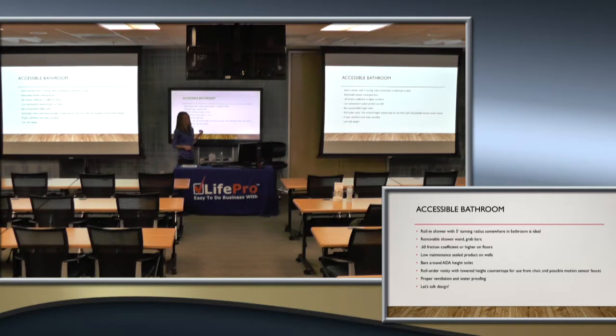So we definitely don't have to make our house look handicapped or hospital-y in any way. And that's why I like doing this stuff too. Because in the medical equipment world, it kind of gets a little bit like that, gray and bent metal. And in the construction world, I get to bring out some color and some pop and use my feminine traits.